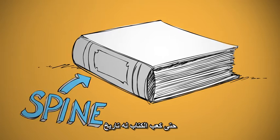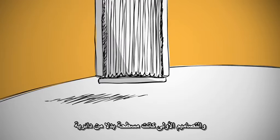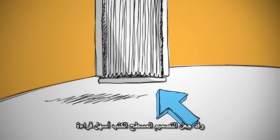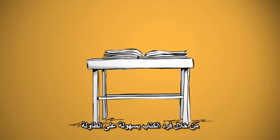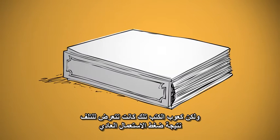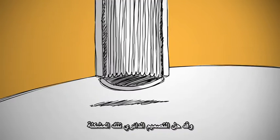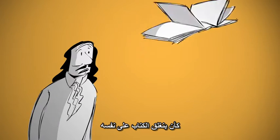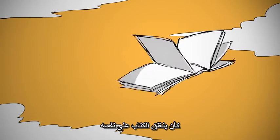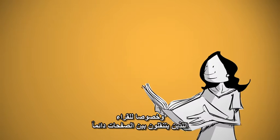Even spines have a history. Initially, they were not considered aesthetically important, and the earliest ones were flat rather than rounded. The flat form made the books easier to read by allowing the book to rest easily on a table. But those spines were damaged easily from the stresses of normal use. A rounded form solved that issue, although new problems arose, like having the book close in on itself. But flexibility was more important, especially for the on-the-go reader.